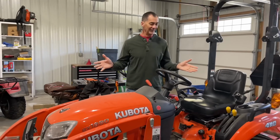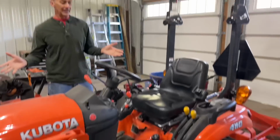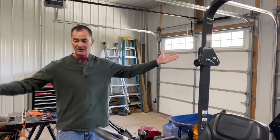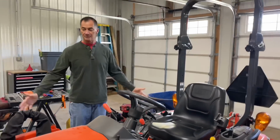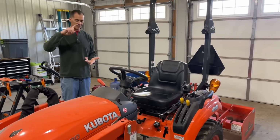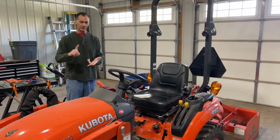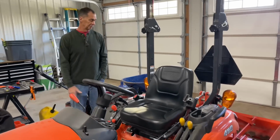Honestly, now this tractor could sit for 2 or 3 weeks before I run it. But I've got more dirt to spread, and once the weather gets nicer, I'm going to put it back to work. And that's the main thing. It does everything I need to do today, and it'll do everything I need to do 2 years from now or 3 years from now. I own it. It's mine, and that's about it.